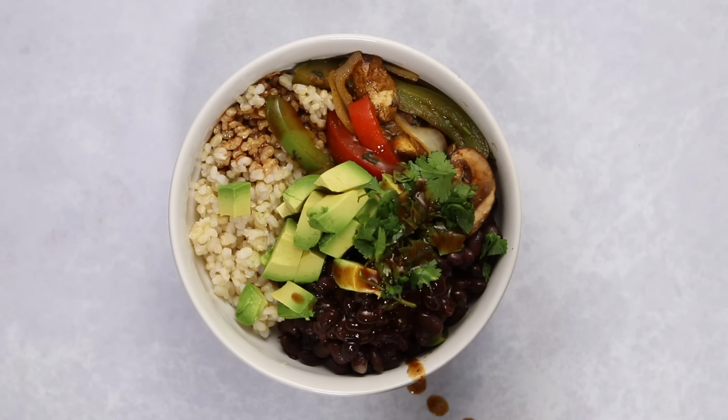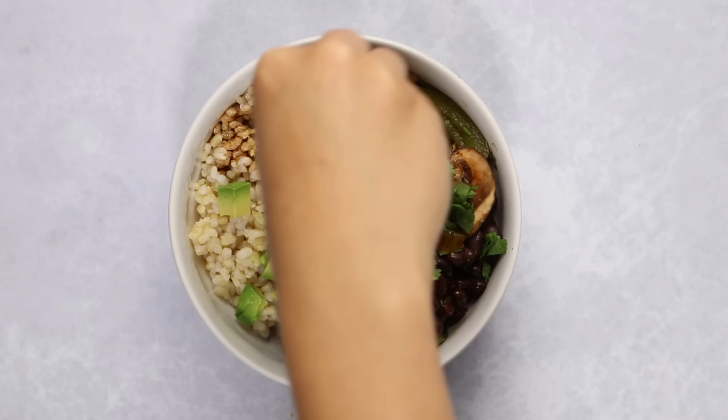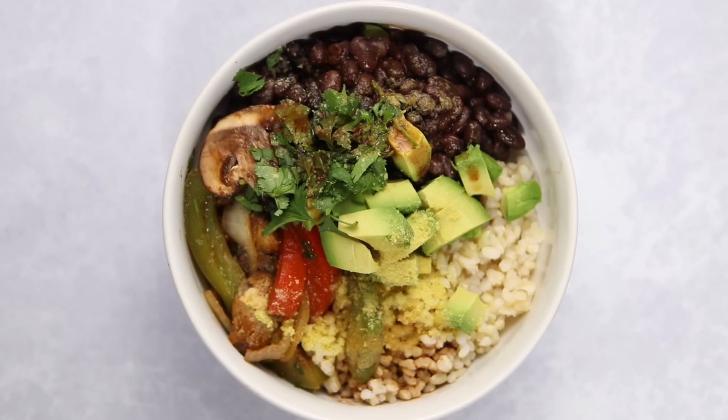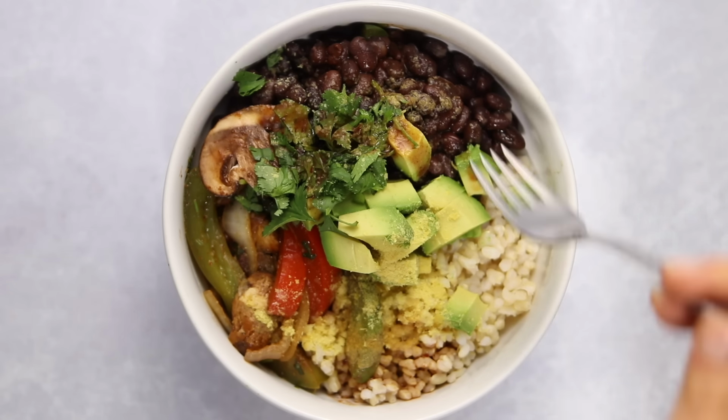So then after we have our beans, we're also going to add some avocado, cilantro, and I like to add a drizzle of hot sauce. And then I also like to top it with nutritional yeast, which gives a nice cheesy flavor, sort of like a queso to the dish. But that is pretty much it for our burrito bowl.